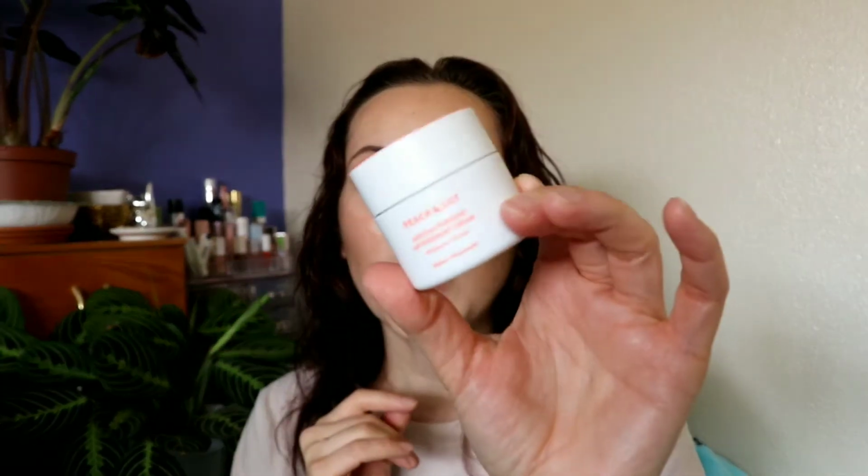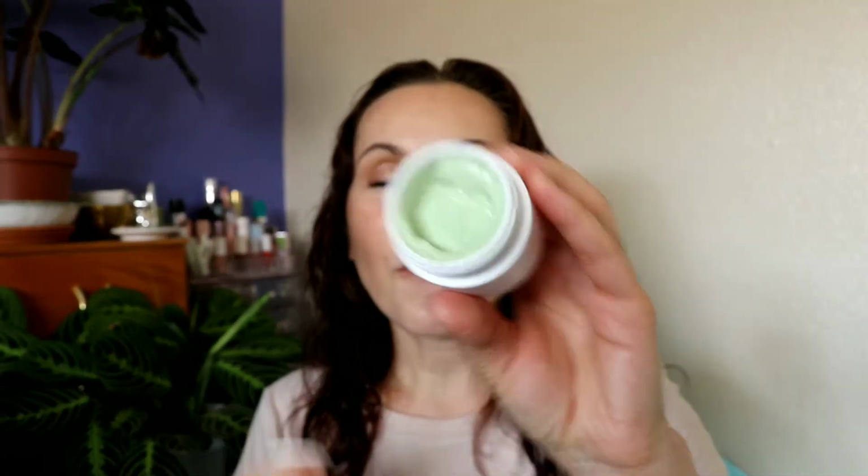Packaging, A+. Peach and Lily's packaging is super cute. And this is how the moisturizer looks. And it feels good when you're first putting it on, but it dries down so matte and so tight on my face. So I'll have all my juicy skincare on and I'm glowing like a donut. And then I put this on and it mattifies my face and it feels so tight. So I immediately am like, oh my god, I gotta get this stuff off of my face. I gotta put some oil on or something.